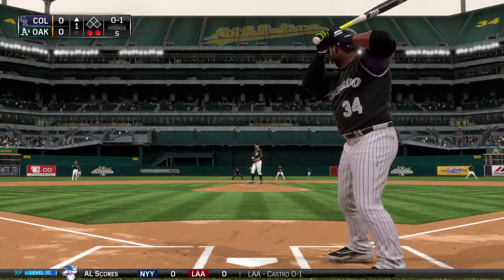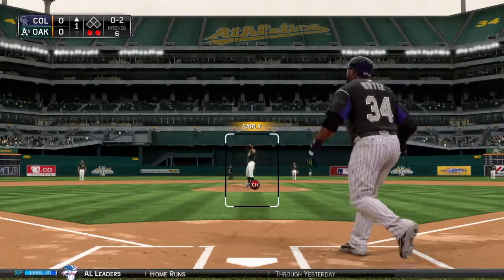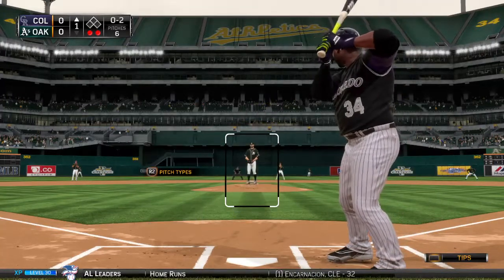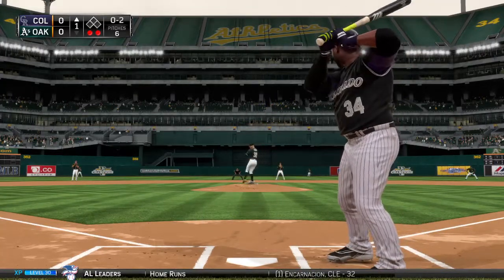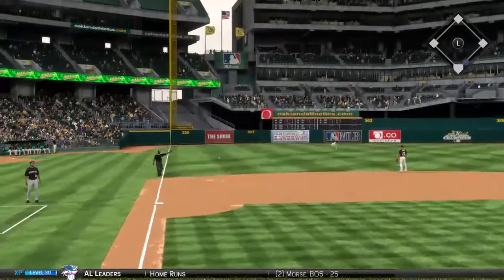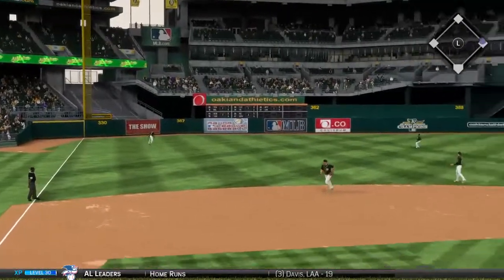Here it comes. And he gets a piece of it here, but it's chopped foul. 2 out, nobody on. Now here's the pitch. And now a pitch hit sharply on the ground. And that is a fair ball as this one's heading for the left field corner.